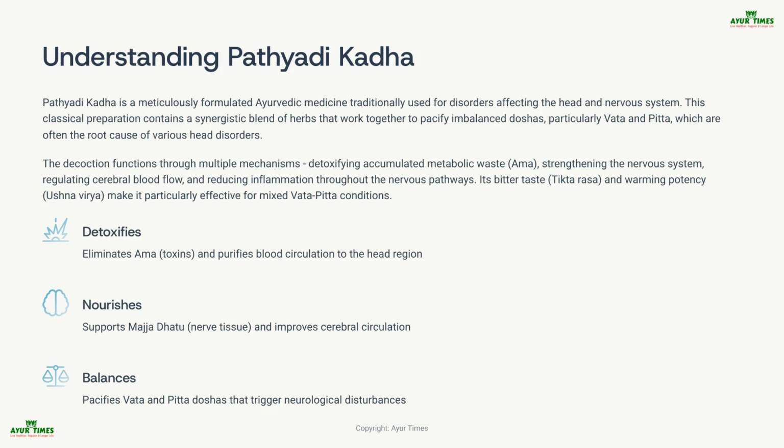Right. So when you say it's effective, what's it actually doing? What are its main jobs, so to speak? Well, it works on several levels. First, it's a really good detoxifier. It helps get rid of that metabolic waste, what we call ama. Think of ama as sticky gunk that can block channels. Second, it helps strengthen the nervous system itself, crucial for pain and overall nerve health. Third, it plays a role in regulating blood flow in the brain, ensuring good circulation. And very importantly, it has anti-inflammatory effects along the nerve pathways.